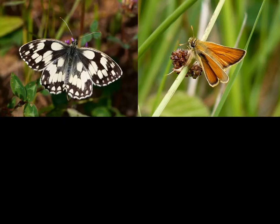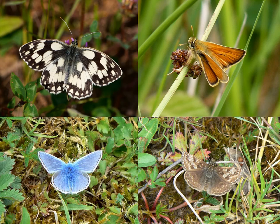These species-rich verges have also got good populations of butterflies, common ones like meadow brown, but also the less widespread ones like marbled white and small skipper. The skippers are very moth-like, and bottom right there is the well-named dingy skipper, and the larvae of that feed on birdsfoot trefoil, which is also the larval food plant of the common blue butterfly down there on the left.